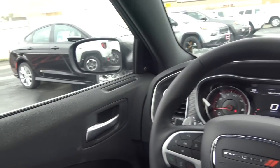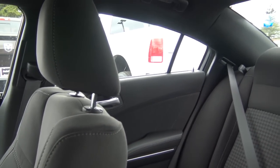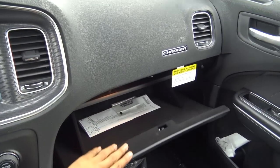Seeing out of the Charger here is not the greatest either. Visibility, it certainly can use a lot more, especially on the front glass windows, and especially when it comes to rearward visibility. The sloping roof line back there certainly creates a pretty big blind spot, and there's just not a whole lot of glass area. There certainly needs to be a whole lot more glass area inside of here. Glove box too.